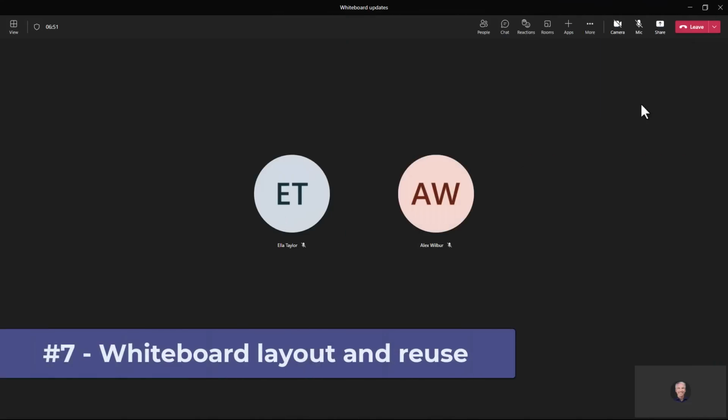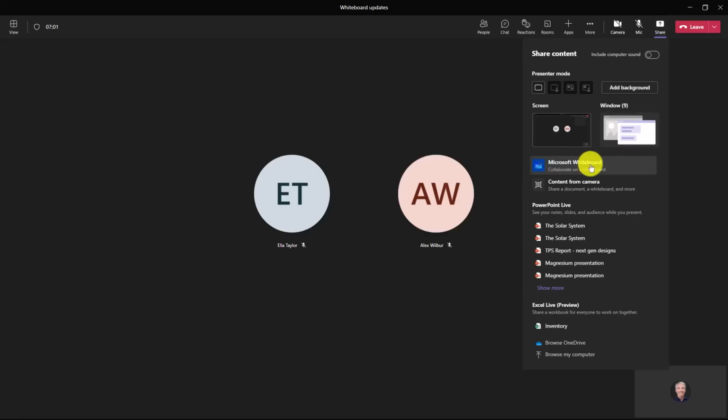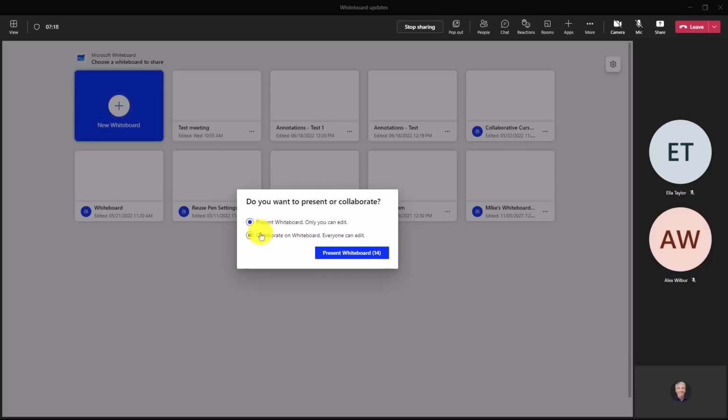The seventh new feature is improvements to picking whiteboards in Teams meetings. I'm in a Teams meeting here and I will hit the share tray and I will choose Microsoft Whiteboard. This pulls in all the existing whiteboards that I've already used. So if I want to reuse a whiteboard, one of these, it's very easy to do. In this case, I'll choose New Whiteboard. And I'm going to say I'm just presenting, only I can edit.